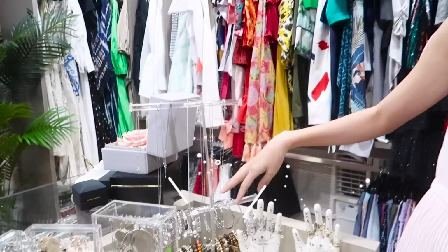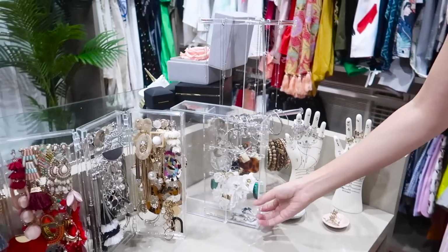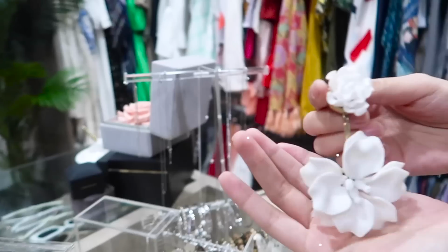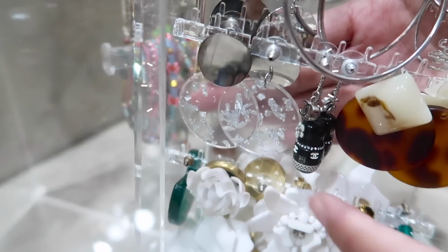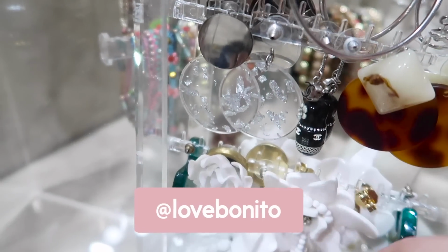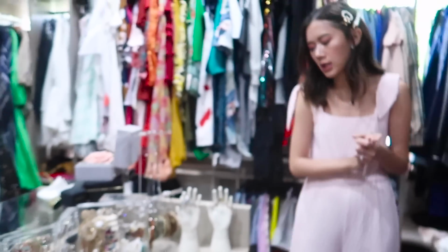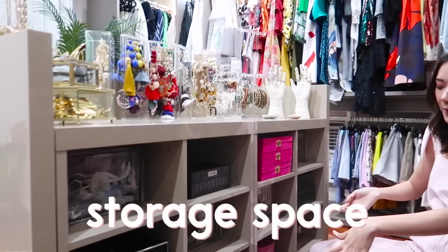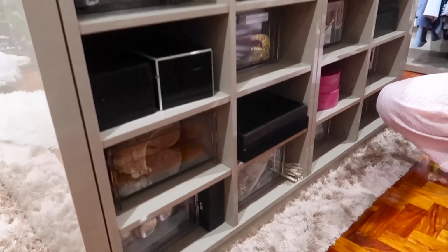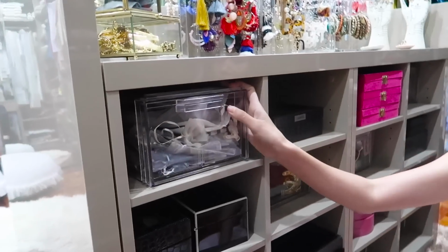So here we've got more silver pieces and mga bracelets that I can use for the beach. And then we've got here my favorite beach earrings. It's another brand that Kem Samudio has. I think he has two brands. A lot of you always ask me where this is from, this pair of acrylic earrings. They're actually from Love Bonito. So they don't only sell the best like basic wear and also the best dresses and everything, but they also have accessories. And then here we've got more storage space. I haven't used all of them, but I just make it look like I'm using them. So I've got all of my acrylic drawers that I have from my previous home.